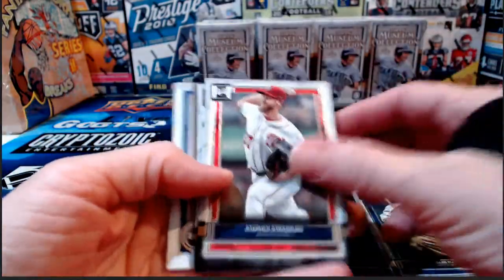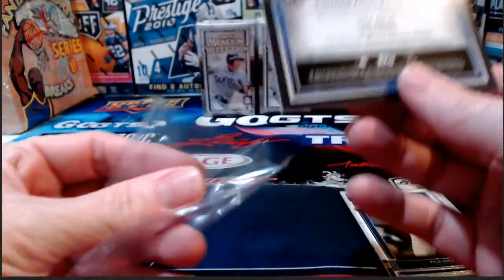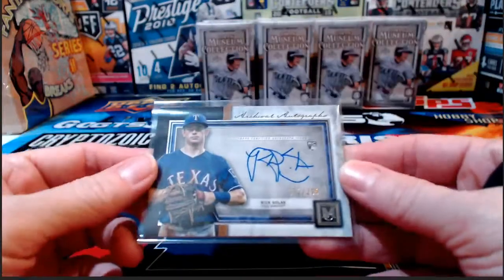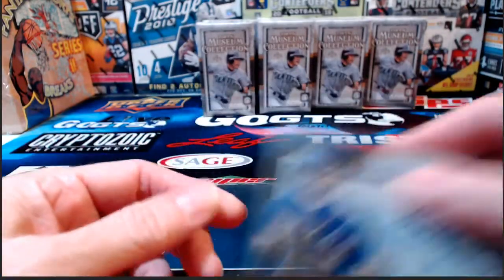There comes a little bit of base your way, followed by a hit for the Texas Rangers, Nick Solak, and that is numbered to 299, headed to Texas.